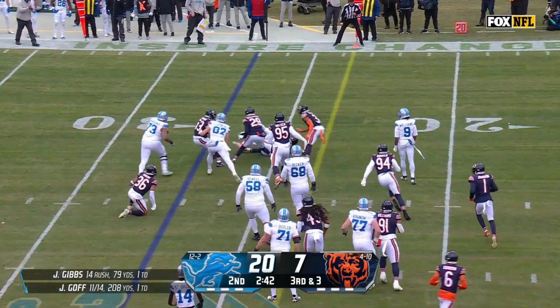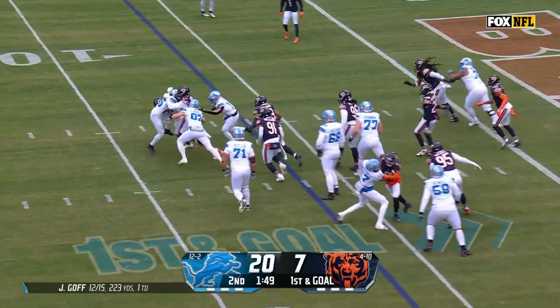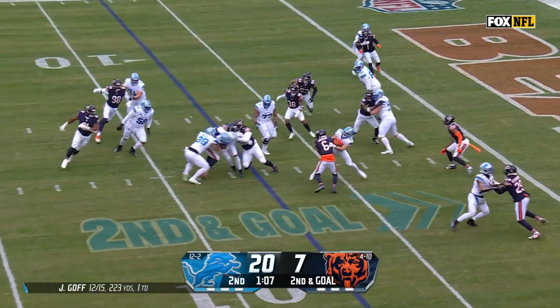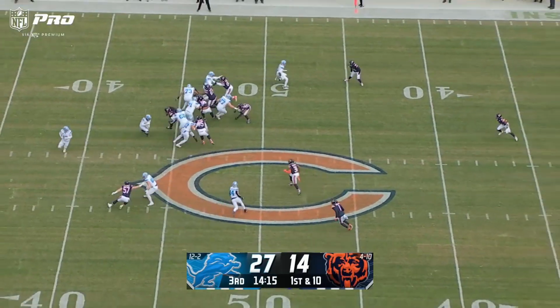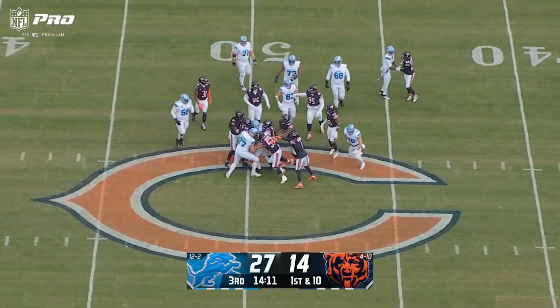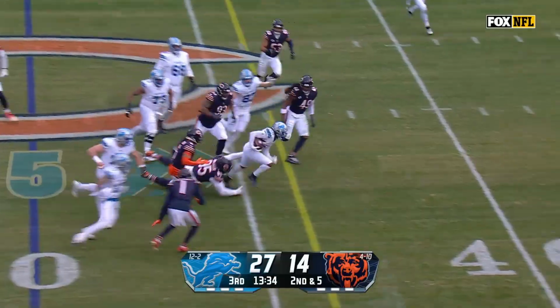Gibbs spins. Handoff, Gibbs, and he's wrapped up. 10th play of the drive, second and goal. Again, nothing. Make the plays. First down, handoff, it's Gibbs. Out to midfield as second down and 5. Lions keep it on the ground.